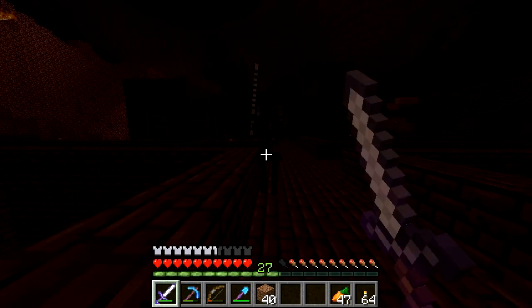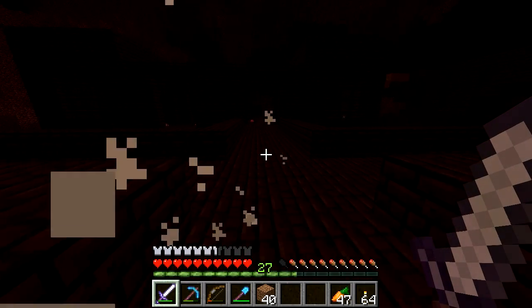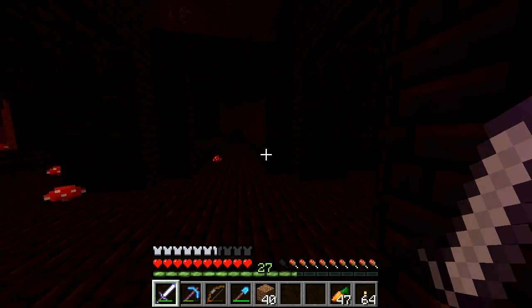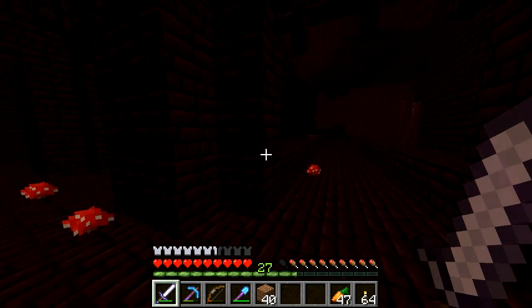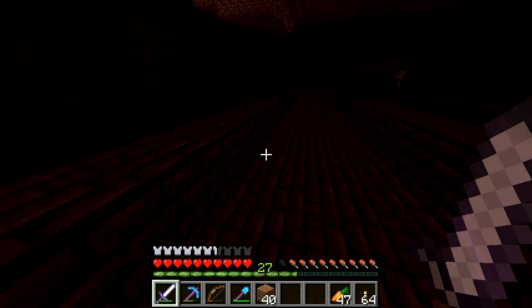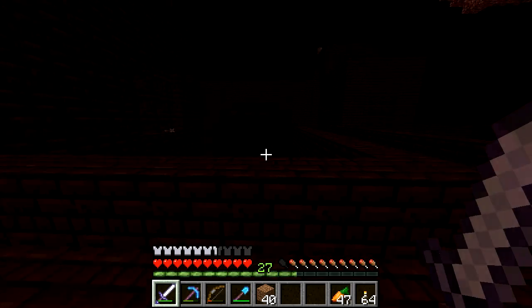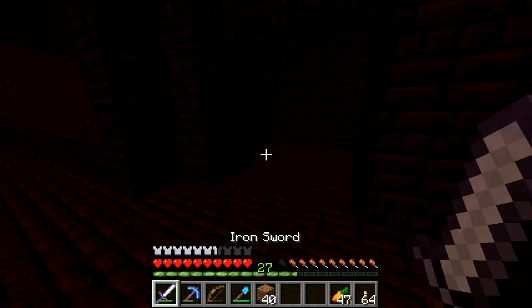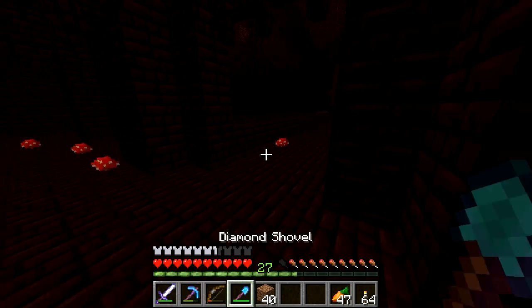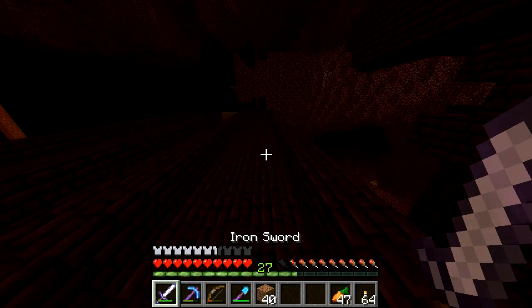I feel like you stun them now, which is a feature I'm not a huge fan of. Although it is convenient when being chased by a horde of zombies. But otherwise, not very fun. I really want that arrow back. I don't have infinity or anything. Yes! Yes, yes, yes! Alright, let's keep going.